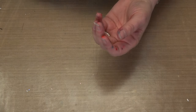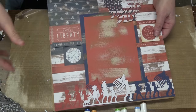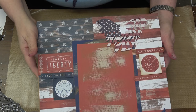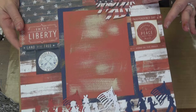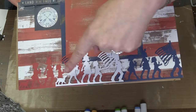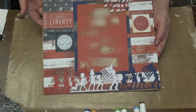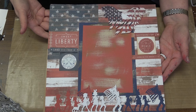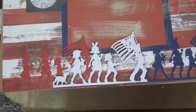And then last but not least, I have a couple layouts. So we've got the kids marching down. We've got our eagle going up. She's got the kids marching all the way across. So here's our first 4th of July or patriotic layout. They're so cute, aren't they?